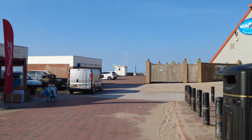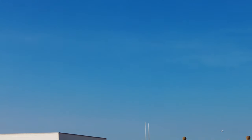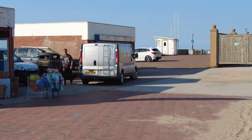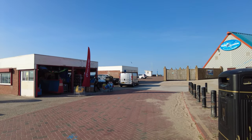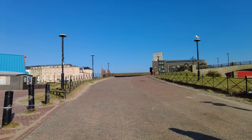Lifeguards. Just running forward, there's a hut there where the lifeguards are in. That white hut there, see it? Yeah, there's a big building here. Oh, yeah, that's the lifeboat station. That's up there as well. And that covers quite a lot of the North Wales coast.